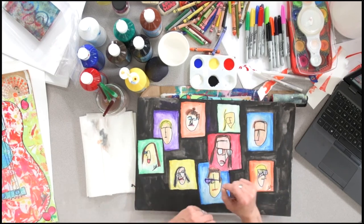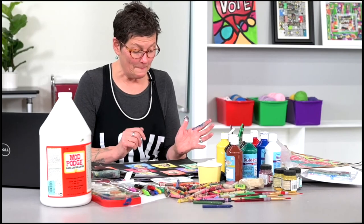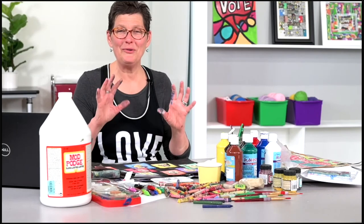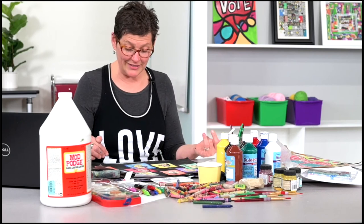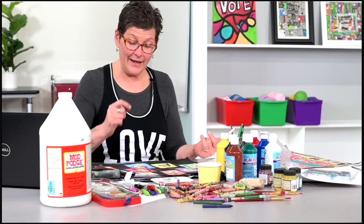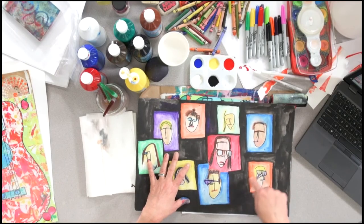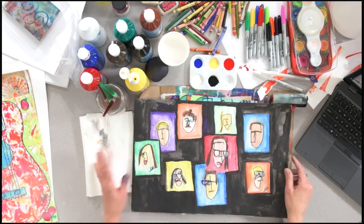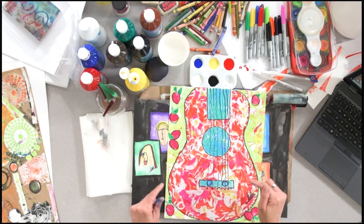But I did blind contours one day during a Zoom, and it made me laugh because if you knew the people on the Zoom, you could almost pick out who they were. And so it was just super fun. And then I went back through and I used the Faber-Castell watercolors to color it, and it was just super fun.